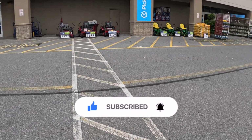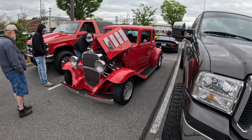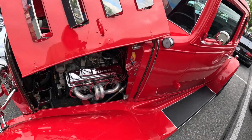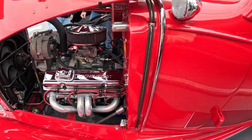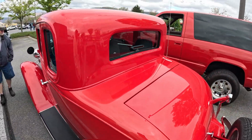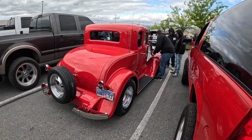GTI boys love their pops and bang tunes, don't they? Oh, take a look at this cool little thing that snuck in here on me. It's a '32. Didn't know that till 3 seconds ago when he said it. But it is gorgeous. All the grandpas over here checking this thing out. Even nearly 100 years later, it's sexy.